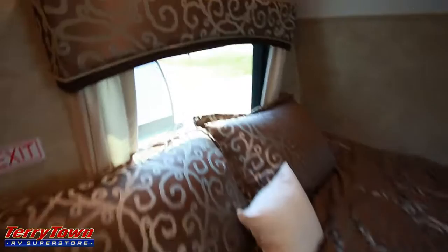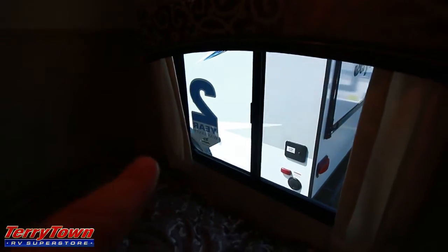And in the very rear of the unit is this bed. This is a queen bed made with a specially designed Jayco mattress. It's going to have a window on both sides of the bed so you can get the pass-through storage. You can see on the window there, on the reverse, this is a Jayco product, so it has an amazing 2-year manufacturer's warranty. Jayco really likes to stand behind their product.